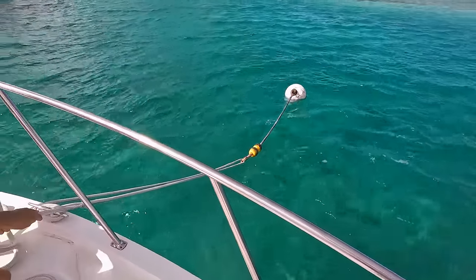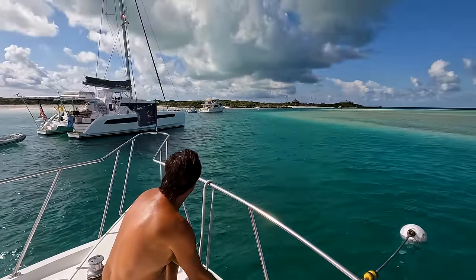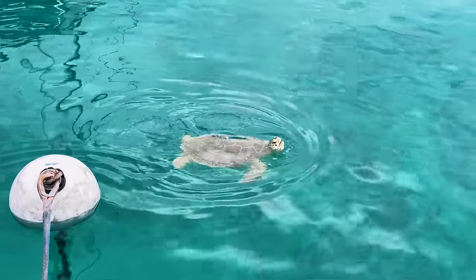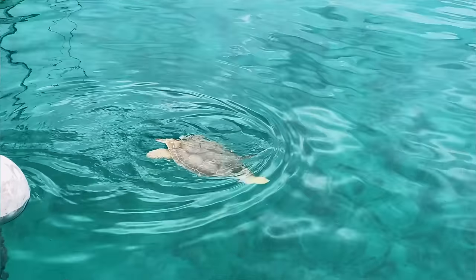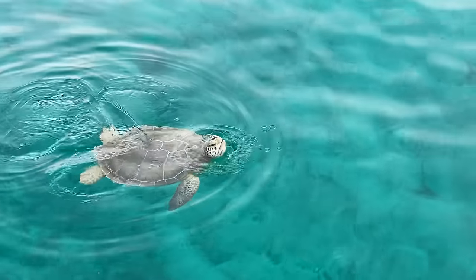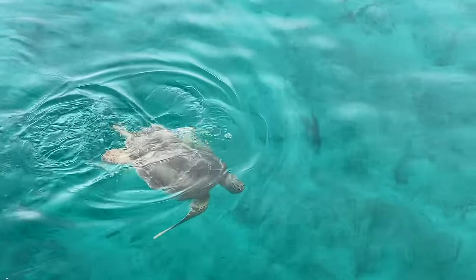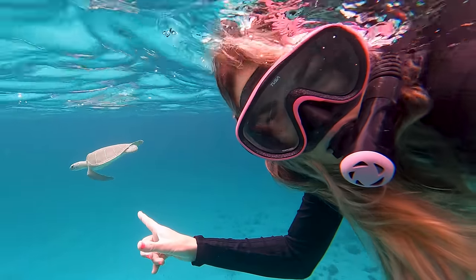As soon as we tie off the mooring ball, we feel the serene embrace of Warderick Wells. You can taste the salty tang in the breeze, carrying whispers of adventure and tranquility alike. Then, as if on cue, the gentle sea turtles begin to make their appearance. It's as though they've come to welcome us to their underwater realm, inviting us to share in the magic of this pristine marine sanctuary. Of course, we accept their invitation.